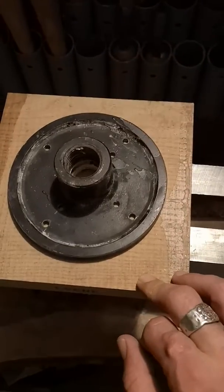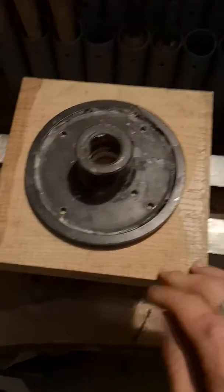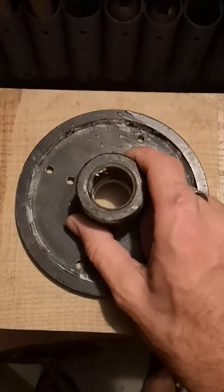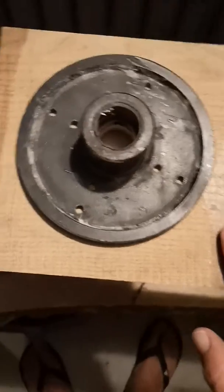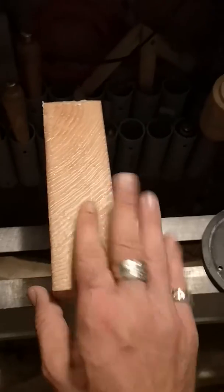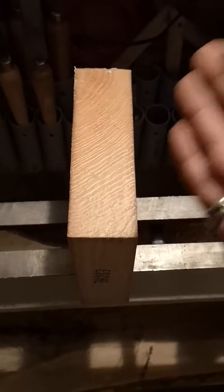So yeah, that's the plan. Hopefully everything will be fine. So I'm going to spend a few minutes crossing these, finding the center point, making a little mark, getting ready to mount the faceplate on at least one of them. And then we'll be ready to turn. What I'm planning on doing is just turning an OG shape. I'll show you in the video of the turning what an OG shape is. But basically it's just a sort of smooth S curve along the bottom.